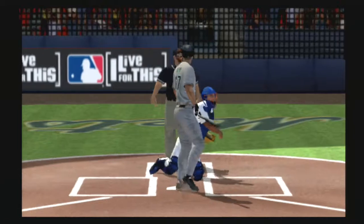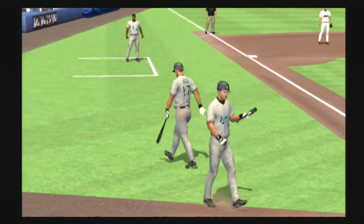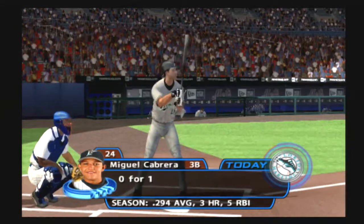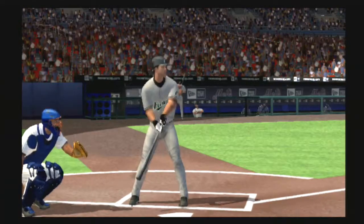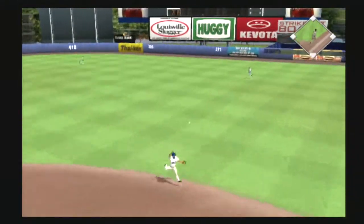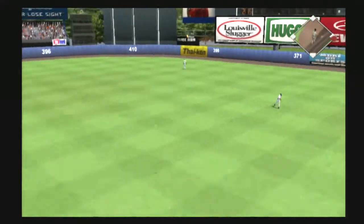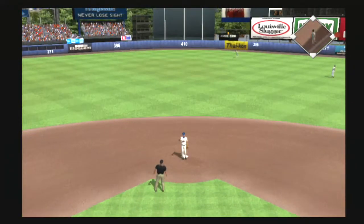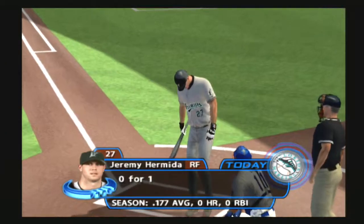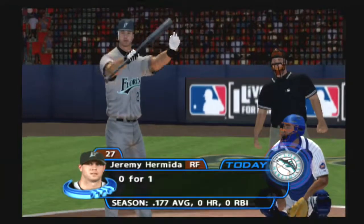And a changeup swung on and missed for the first out. Miguel Cabrera will stand in. He grounded out his first time. Hit hard towards second. So a runner on first with 1 out now, and that'll bring forth the youngster, Jeremy Hermida.